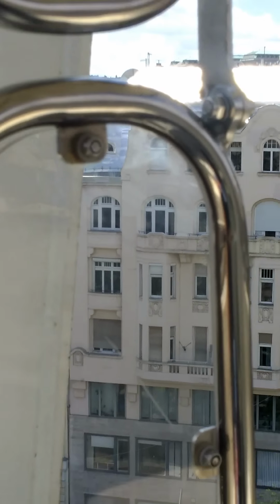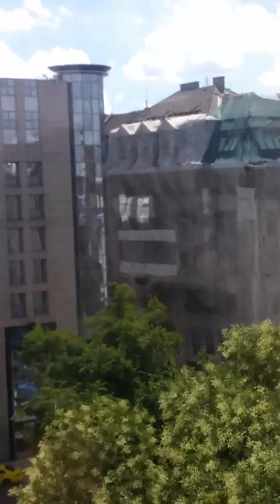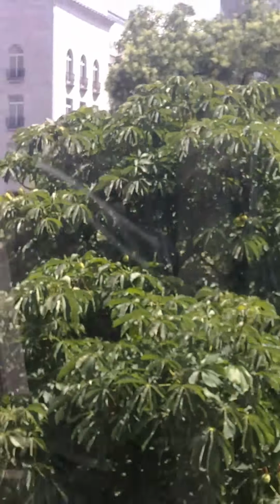Look at this architectural design. How pretty. There's a lot of construction happening here. This building here is the Ritz behind me. I don't know if you can see it. Get to it soon. Back to the park. Hello.